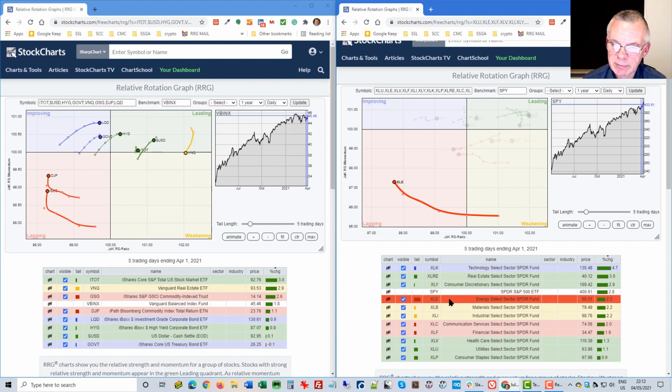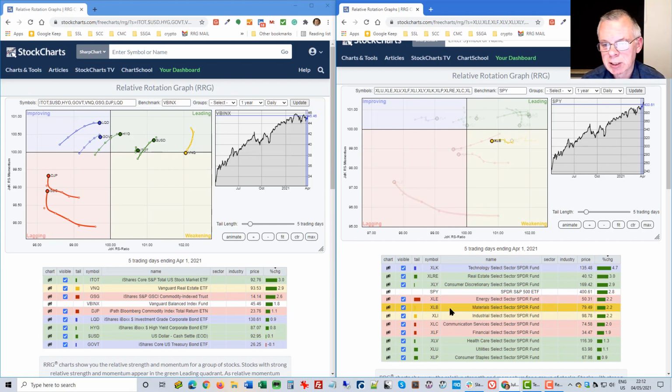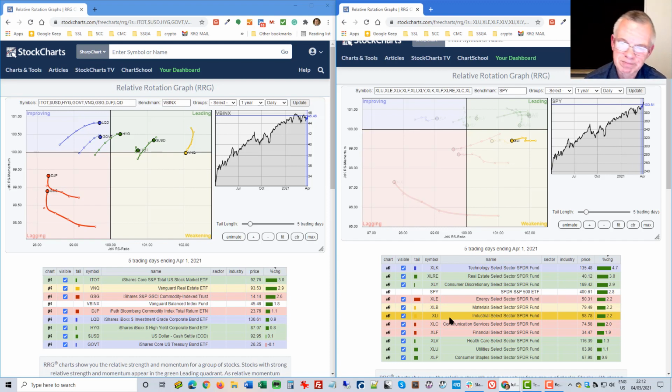Now energy, very long tail, still losing relative strength, picking up a little bit of momentum, underperforming the benchmark a little bit. Materials, inside weakening, not a lot of momentum last week, lost a little bit of relative strength. And then we have industrials, also sort of following materials, lower on the RS ratio scale, so the relative trend is starting to weaken. Negative momentum, but it's not increasing in negativity.